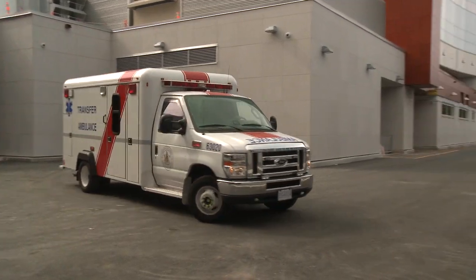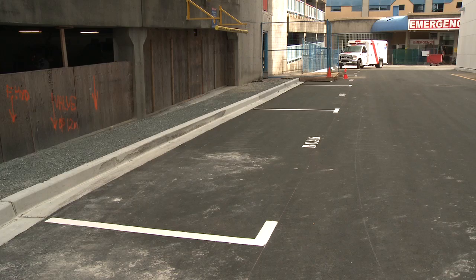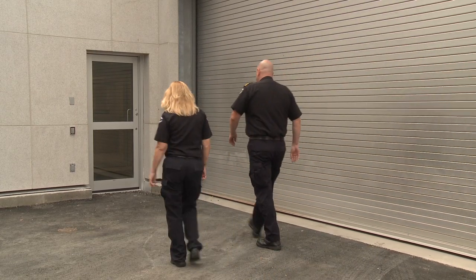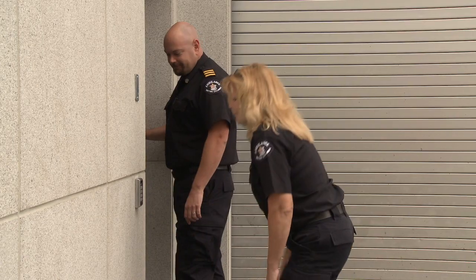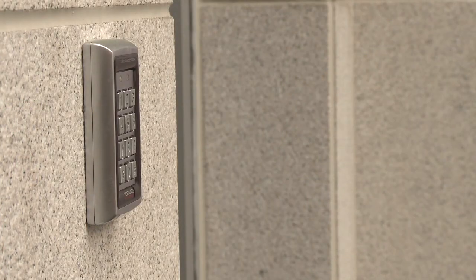There are 5 ambulance overflow parking spots outside the garage. They are clearly marked. If pedestrian access is required back into the garage and emergency department area, use the pedestrian door adjacent to the vehicle exit door. This door is activated by a security access pad.